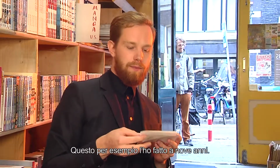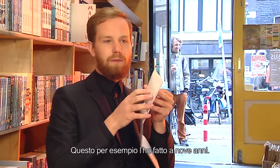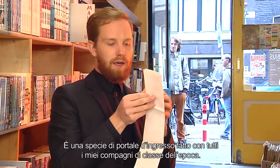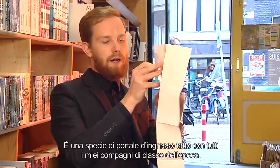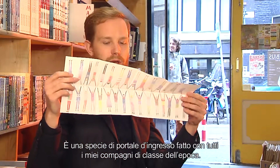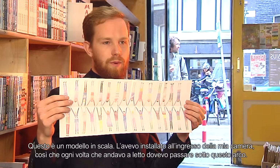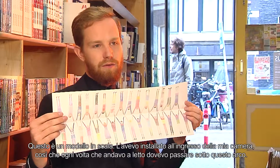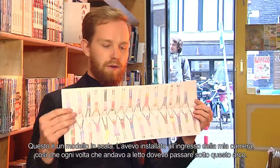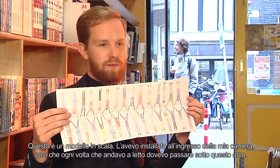And for example, there's one work I did as a 8 to 9-year-old, which is a gateway or an archway of all my classmates at the time. It was installed in my boys' room, so when I had to go to sleep, I had to walk underneath this archway of my classmates every day.